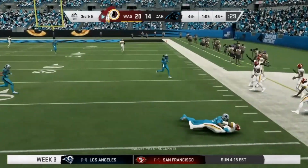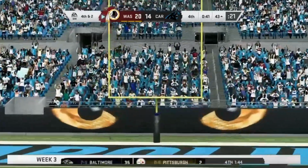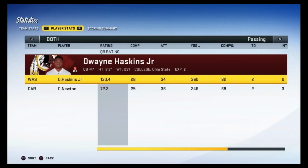The throw to the right, it's John Ross. That's shy of the sticks, and on a 4th and 2, it's Will Lutz, and he's going to put through the 60-yarder this time, as it's going to give the Redskins a 9-point lead and put the game out of reach, and that is how it ends.